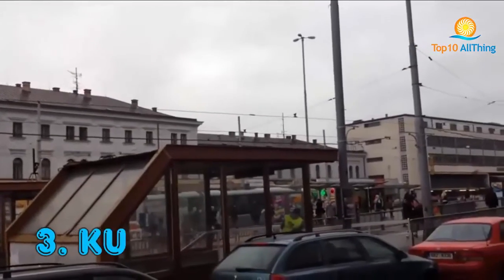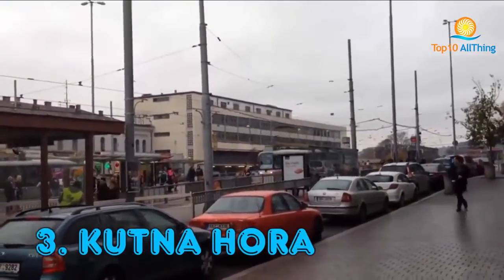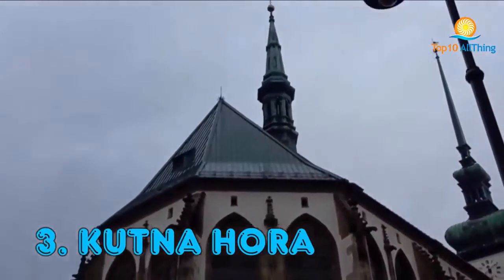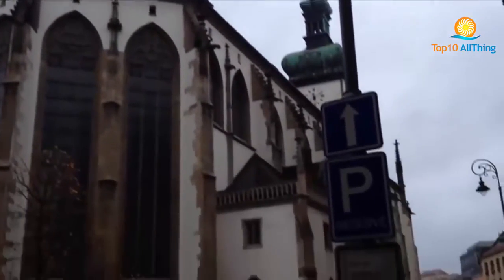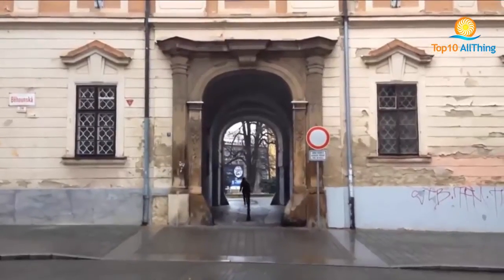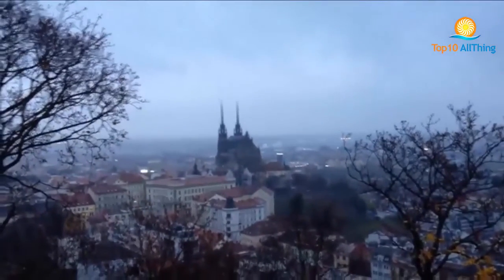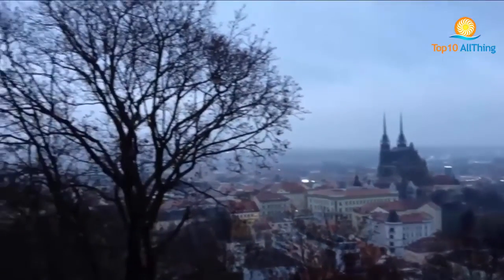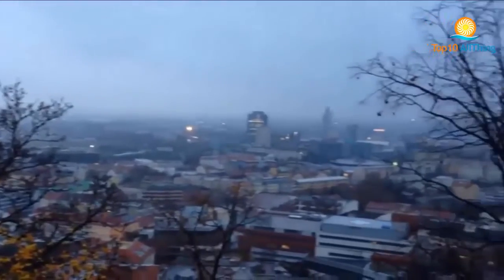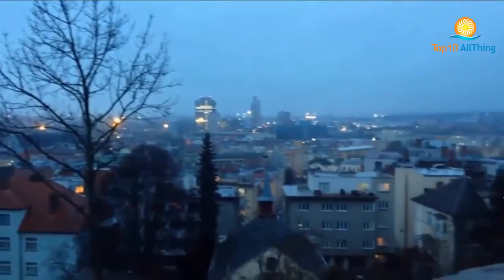Number 3, Kutná Hora. Kutná Hora began as the first Bohemian monastery in 1142. It began to boom and prosper as the town's mountains were shown to have a large silver deposit in the 12th century. The town was under German control when much of this boom happened, and has created a number of spectacular Gothic buildings. Included in the list of must-see places is the 5-naved cathedral, St. Barbara's Church.